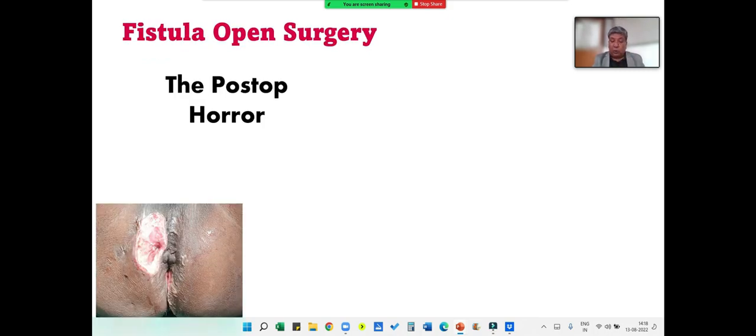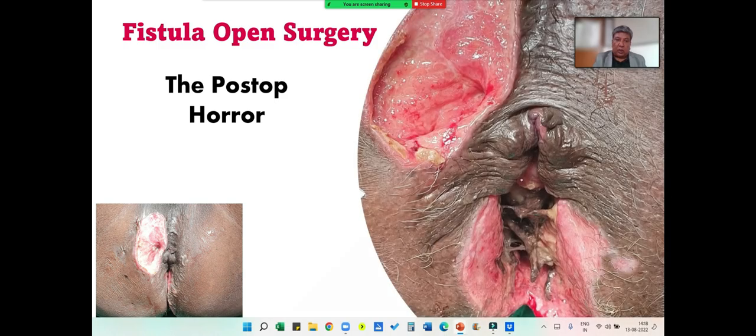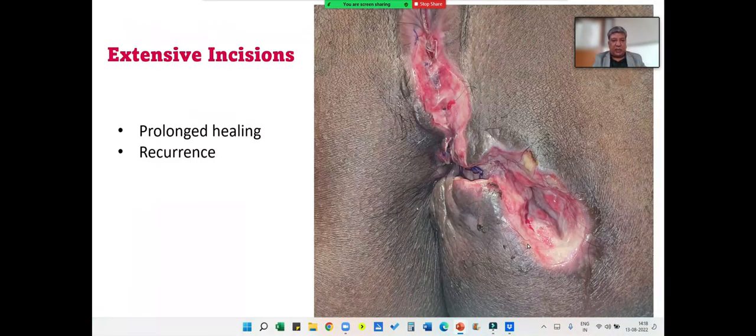Now what happens when you do a fistula surgery? There's a post-op horror. Whether you realize it or not, this was a wonderful surgery done by a wonderful person, and I had witnessed it. But post-op, look at this. This is just immediately at the surgery table, and this is the scene after 10 days. We thought the rectum had blown out, but it didn't. The anorectal ring was intact. The patient had a little bit of incontinence, but this healed. So don't panic when something like this happens. Just take out the slit.